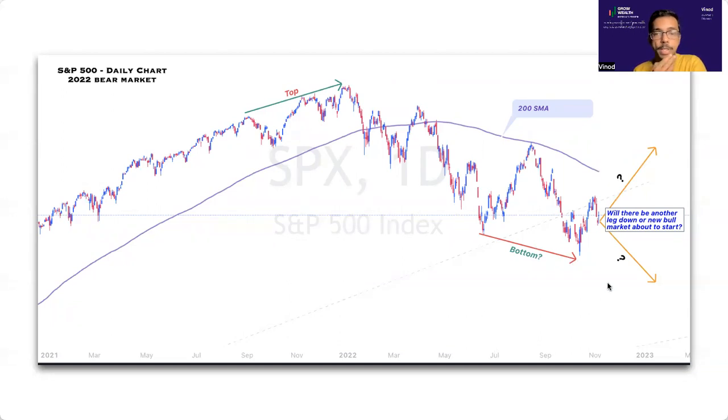But that doesn't mean the market has not had a bottom yet, but we can't be certain about the bull market.